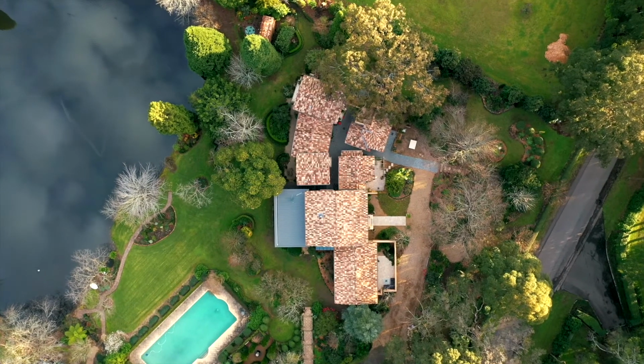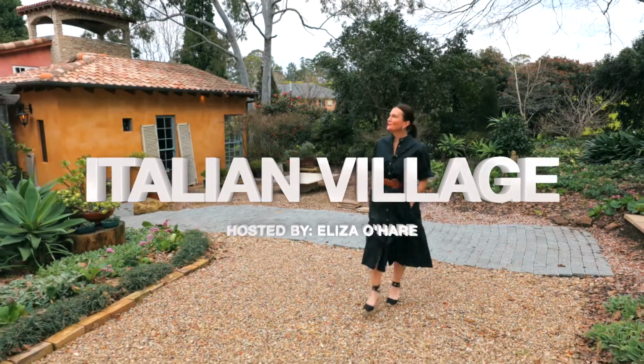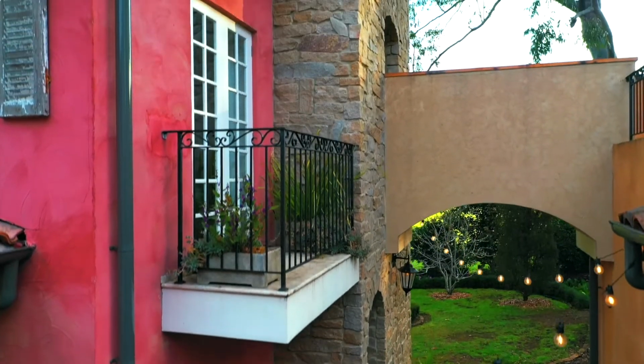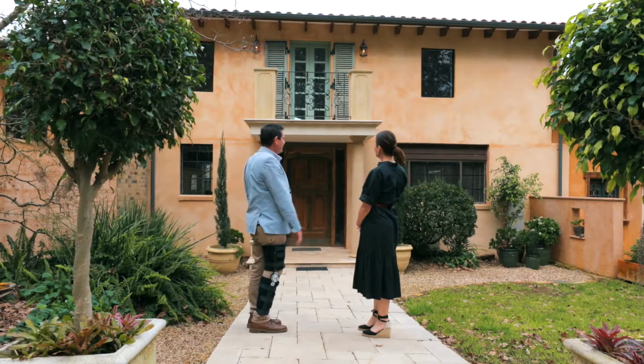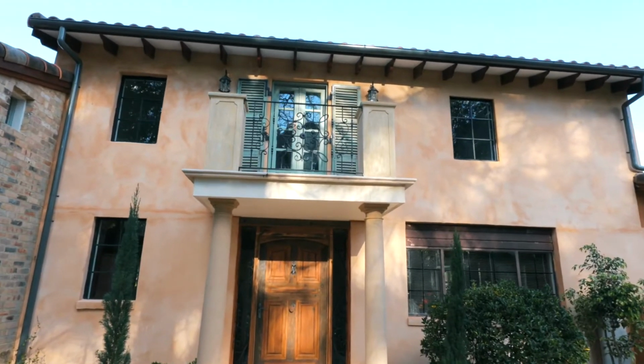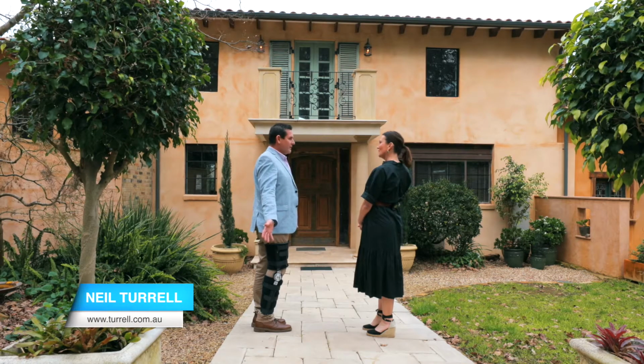Let's tour a home designed and built to look like an Italian village. Once upon a time is a property you'd find in a fairy tale, and a homestead was built. Welcome. Thank you. This is an amazing piece of Italy in Sydney. You're the builder, right? Yep, Turrell Building. Fantastic. And our clients were Pete and Jen Guest.